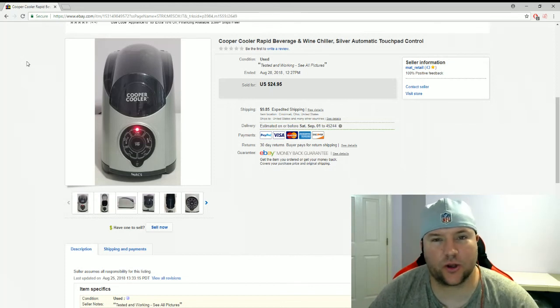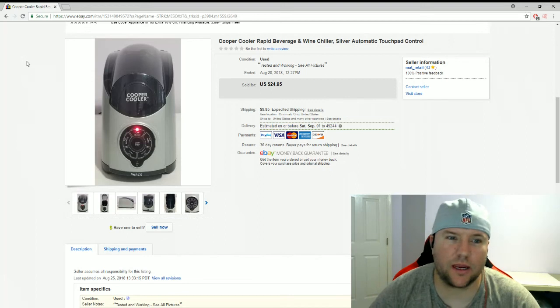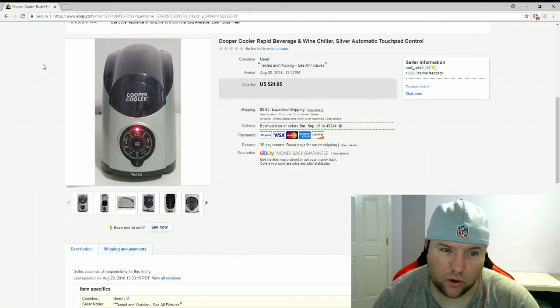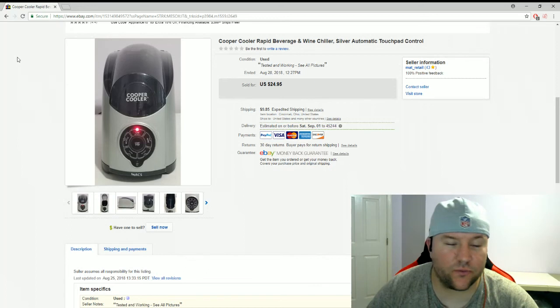But then when I got to the car and started driving, I started thinking more about it, and something dawned on me. The ones that sell for a good amount are the Cooper Cooler Tailgater Edition. This was not that one. This was an older model. But to my surprise, just a few days later, it sold for $24.95.